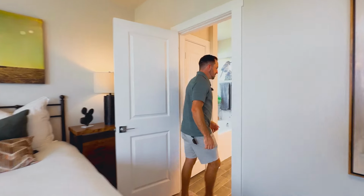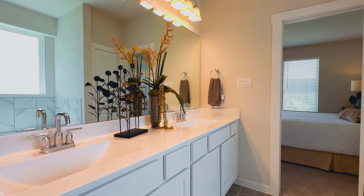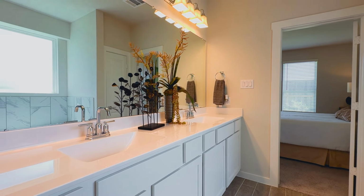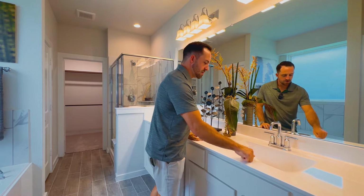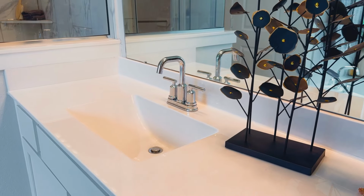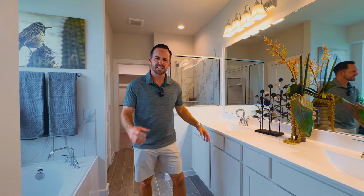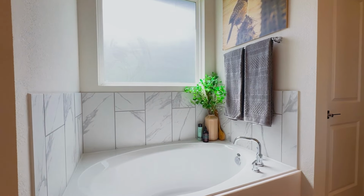And then coming in this way, you've got the galley style master bathroom, but the dual vanities. Now this is where you'll start to see a couple different finishing options. These aren't undermount sinks set into stone. This is a different kind of product where it's all one cast mold. Still looks really nice, but that is definitely gonna be where you're gonna get a little bit of the cost savings. The other thing here is the shower and the tub are on two different sides of the bathroom.